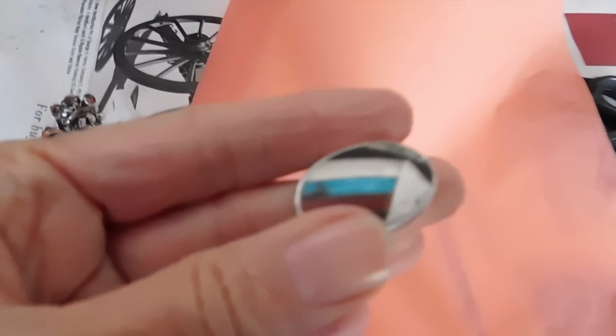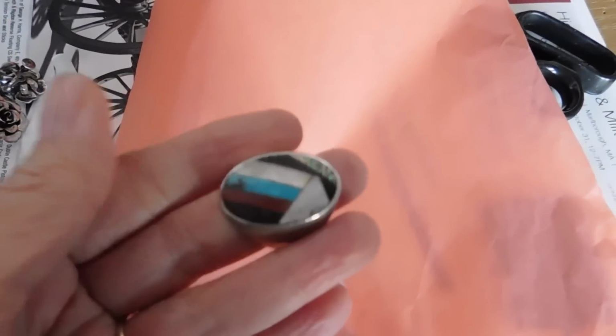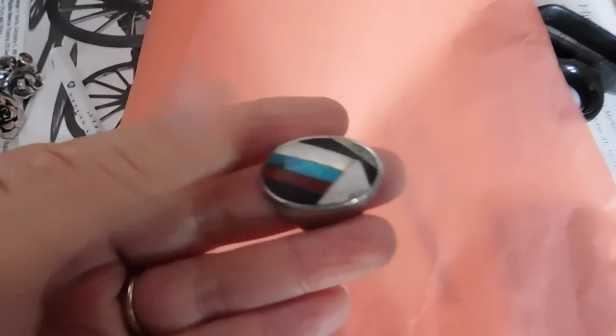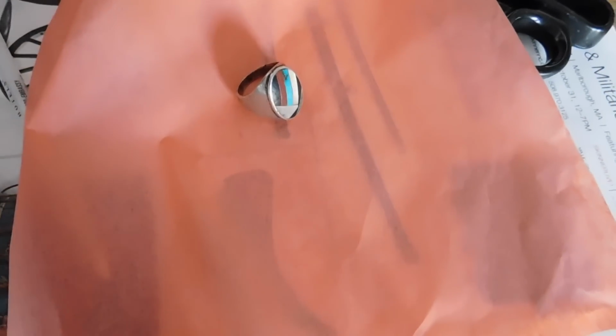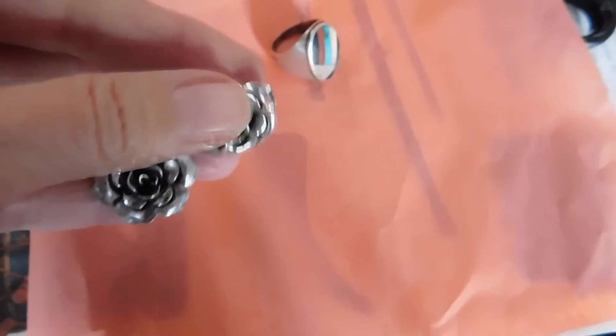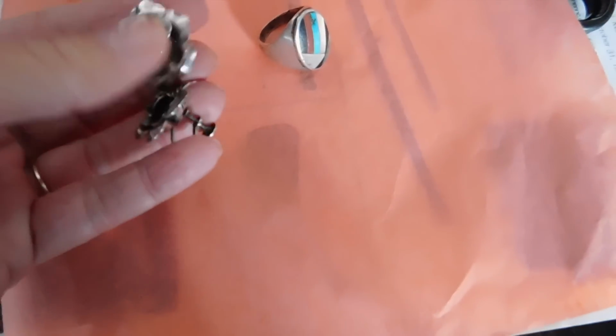Sold this men's inlaid Navajo, probably Zuni, Native American sterling silver ring. Nice heavy one. Turquoise, coral, onyx, mother of pearl, and a little abalone. And that sold for $72. And then these are these jewel art rose screwback earrings. I believe those sold for $29. I think that's right.